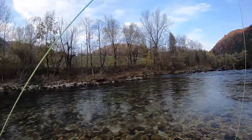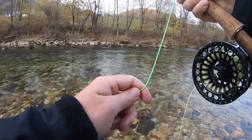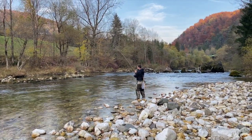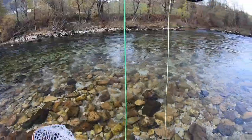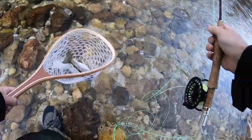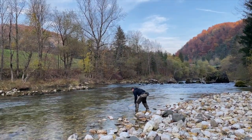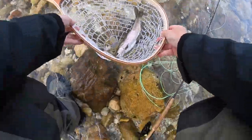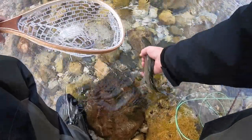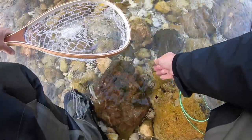Ah, there's one finally. So they don't mind this fly. That looks like a rainbow. Oh, nice. All right. Nice fish. Beauty. Go ahead, buddy. There he goes. Nice.